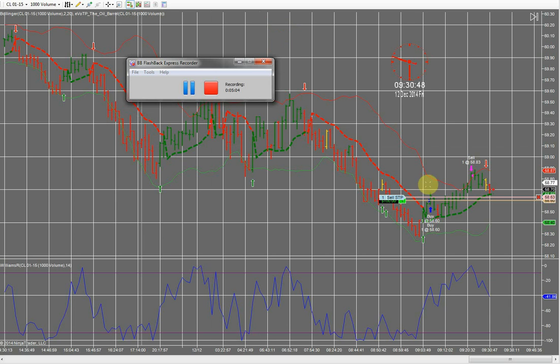Alright, we just came insanely close to getting stopped out. We were actually about 2 ticks away. The market gave us a really quick spike down, and I was sure it was about to take us out, so I wanted to make sure I caught that. I'm thinking we're going to be switching directions here pretty soon.